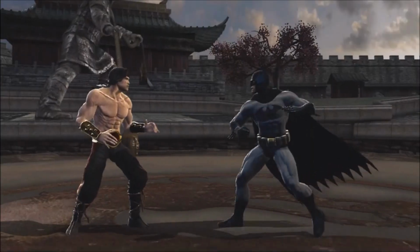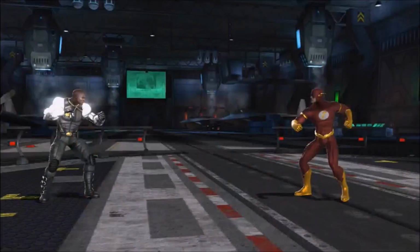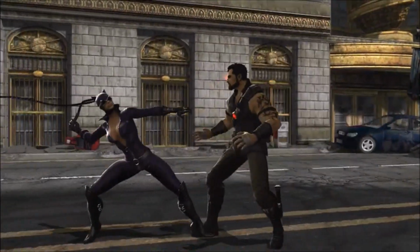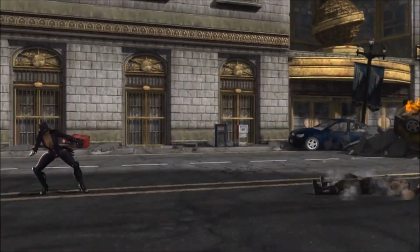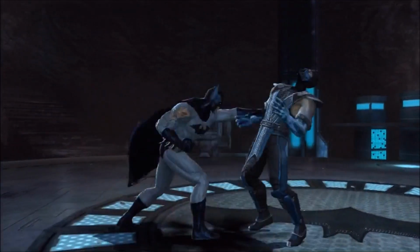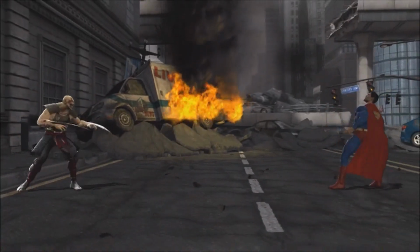Are the MK characters different in this game? Certainly. You got better models, new movesets. We're able to do more than we did in the last three years. Working with the DC characters, awesome. You grow up reading comic books, and you're like, oh, I need to make a move for Batman. I need to make a move for Superman. And you could only dream of doing a license like this.